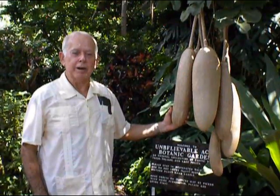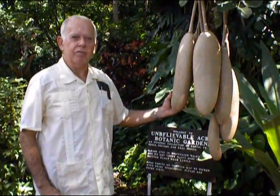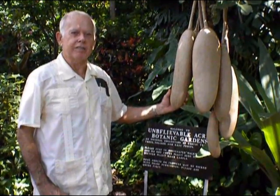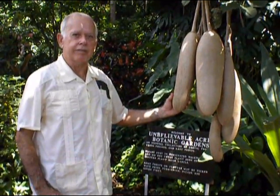I'm Joyner, Director of Unbelievable Acres Botanic Garden in West Palm Beach, Florida, which is a tropical rainforest that's 40 years old this year, started from an empty cow pasture. So every single plant in the garden, and there's over 1,200 kinds of plants, has been put in. Nothing was over 6 feet tall when it was first established.